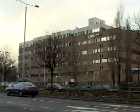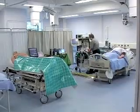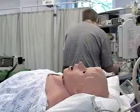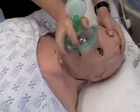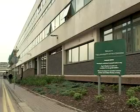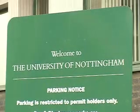This is the Queen's Medical Centre in Nottingham, and this is their simulation centre, where medical students and staff come to hone their skills, practising on state-of-the-art mannequins that can replicate a range of clinical conditions. Now researchers at the neighbouring University of Nottingham have taken medical simulation to the next level.